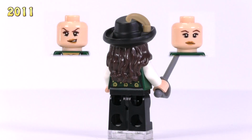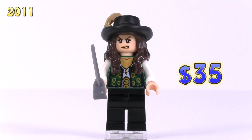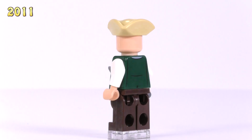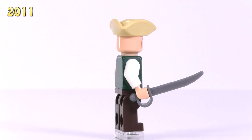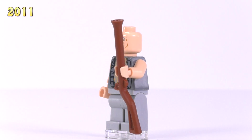I don't think there's any other version of this mold that exists the same way with her, and she rests at $35. Cook has got some pretty good details that go along the front. I like the apron and the different tools that go along his belt. He is $10, and the Quartermaster zombie is also exclusive to the set.